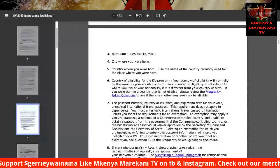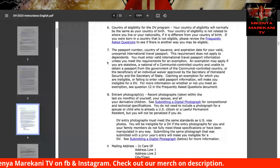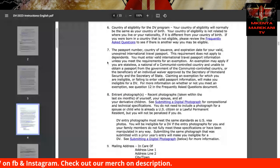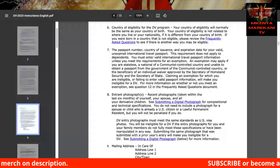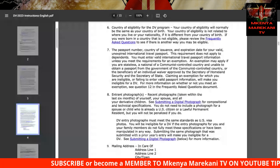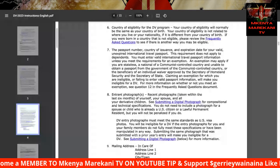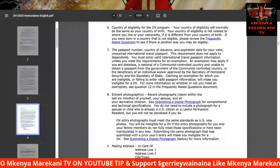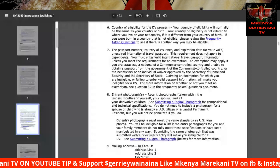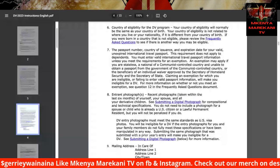Okay, so point number 7 is the passport number, and country of issuance. Passport number is what appears on your first page. For the Kenyan passport, there are some holes, and also on the first page you'll see your passport number, so you can retrieve your passport number from that point. Country of issuance is the country where you received your passport from, and it's always written on the passport itself.